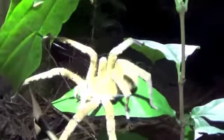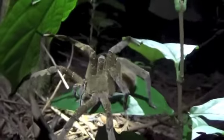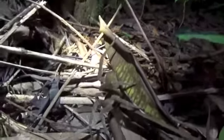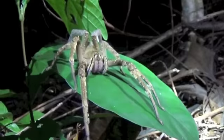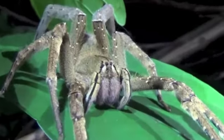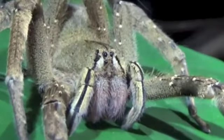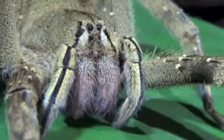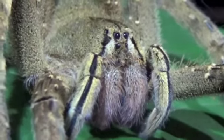And there you go. Here we have a horseman spider, or huntsman spider. They are big, but not dangerous. They're ground-dwelling spiders, but they are related to one of the most dangerous spiders, and the only poisonous one to humans in the area, which is called the banana spider, which you'll see in a little bit.